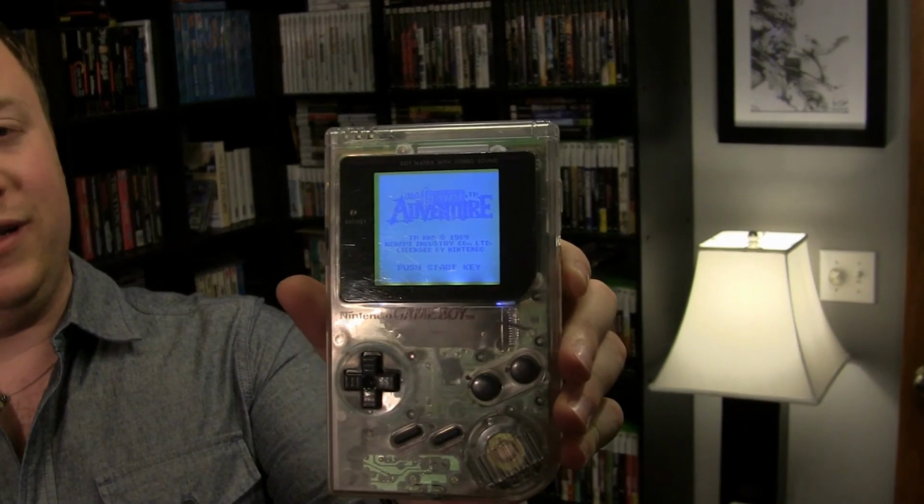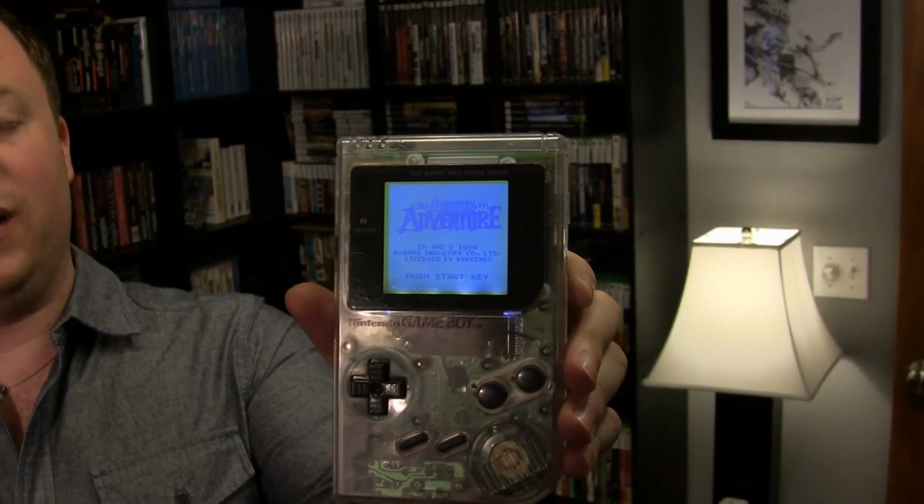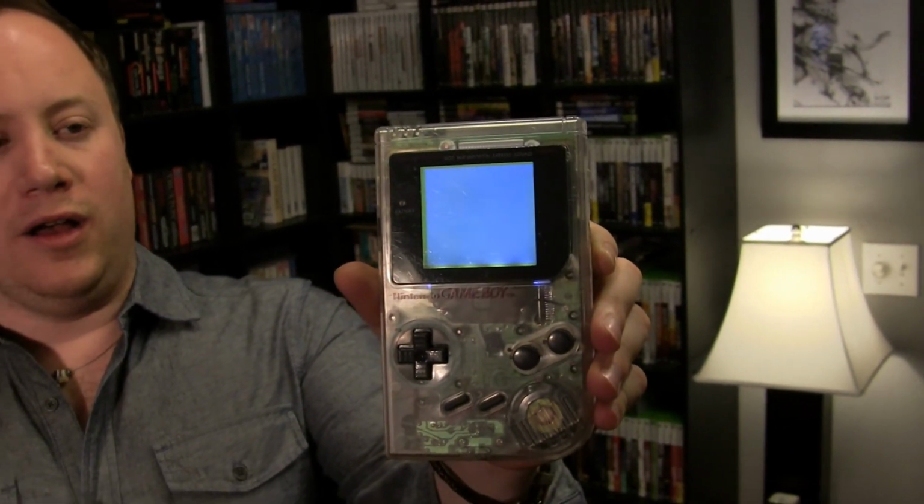Another thing that a lot of people do that not everyone knows about is actually modify older systems to add features or maybe things that we all wish we had back in the day. One thing I've learned how to do is to backlight an original Game Boy. It's not that expensive, it's pretty easy to do. If you can solder anything, you can get it done.